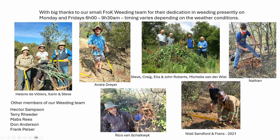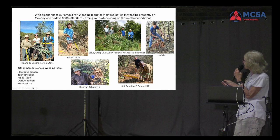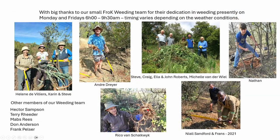And there are also grade 11 students that do community service with us. This is Nathan, he worked with us for 20 hours. Rico, you can see he's very proud, he pulled out a lantana root here. And that's Niall, he unfortunately had to go back to England, his project was finished, but he was a huge asset. He was the one allergic to buckwheat. And he will be on live stream. Yes, Tam knows him. He has also helped in Magaliesberg as well.